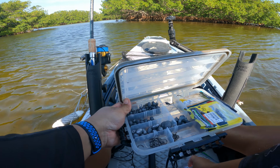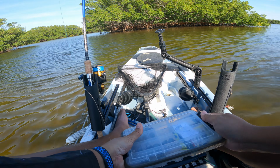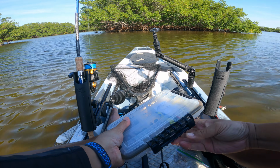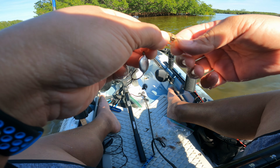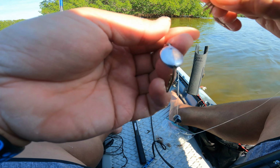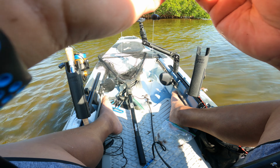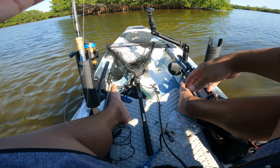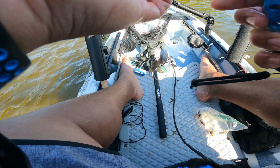Pop a fiddler crab on there, see if we can get more sheep's head. Hopefully there's a keeper down there. These guys are really good eating. Pinching the hell out of my finger right now. Alright. Sorry, buddy. That's just how it's gotta go. Let's go through the bottom at the top. Sometimes we'll crack the shell open, which sucks, but part of the process.